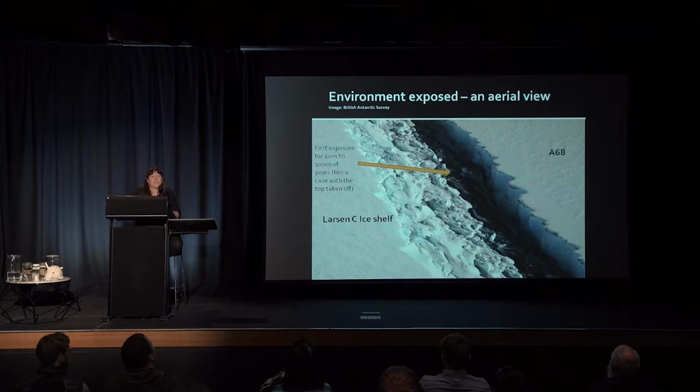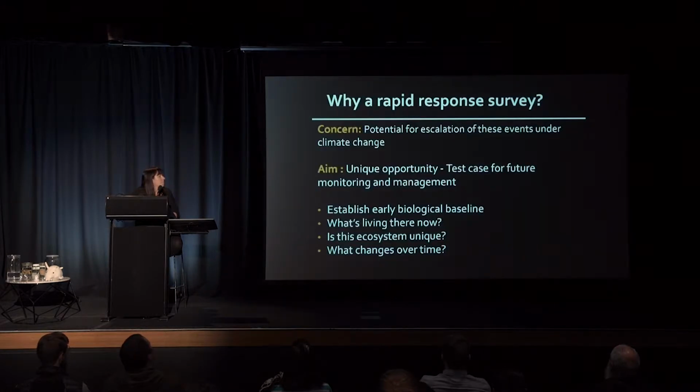And this is first exposure for hundreds to thousands of years. If you can imagine, it's like animals that live in a cave. So they're in this dark, cold environment. Maybe they don't need eyes, who knows, they don't get a lot of food. And then all of a sudden, the top is lifted off and they're getting all this new food and light source coming in. So how rapidly is that going to change? And what we really need is a baseline to figure out what will change and how fast.